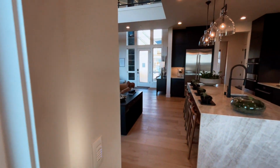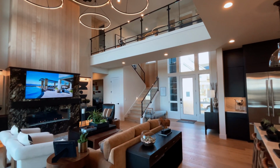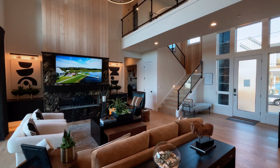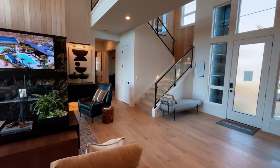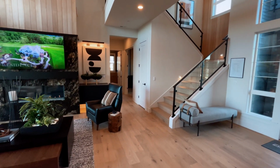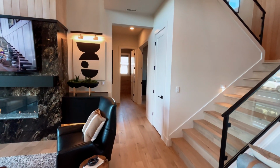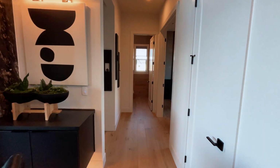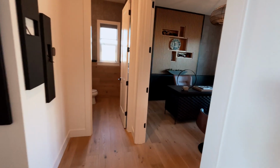All right, let's take one more look at this space. As we walk back through the living area, I want to draw your attention to the stairs currently and how they have that matte black railing enclosing glass. It's an upgraded feature instead of what you would typically see as like a little drywall pony wall. We're going to walk back through this way and take a look.